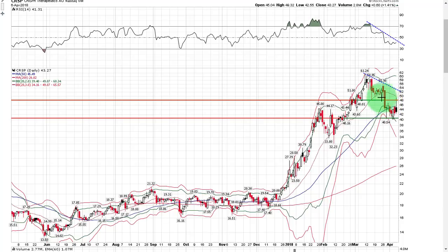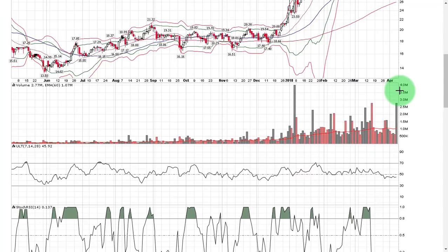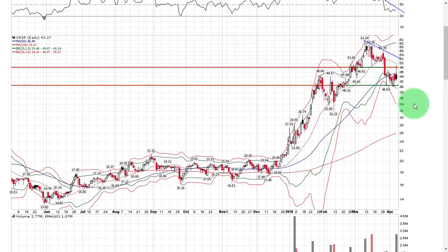A close above $48 per share would allow me to say, okay, I think we're good here to scratch the itch, put on a small position, and then wait to add on a breakout and a close above this upper band of resistance in blue dotted line. That would be my play. Volume on Friday was outstanding, but remember, a lot of it was selling.